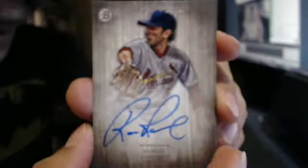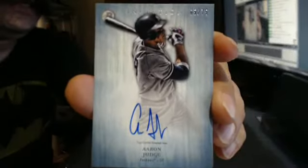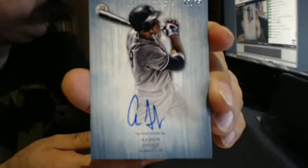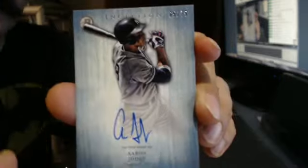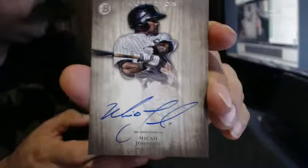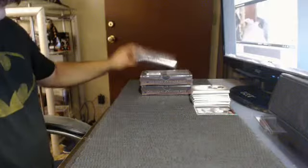All right, never mind. Behind Robert Comiskey, we got a blue Aaron Judge for the Yankees out of 75. For Alien Kings fan for life. The Judge. And for the Chicago White Sox, Mika Johnson. Heartbreak Polo 2K5. White Sox for Heartbreak Polo 2K5. Whew. Alright, box number 5.